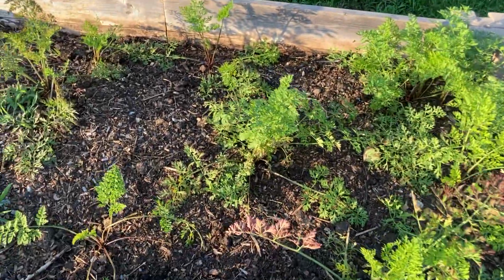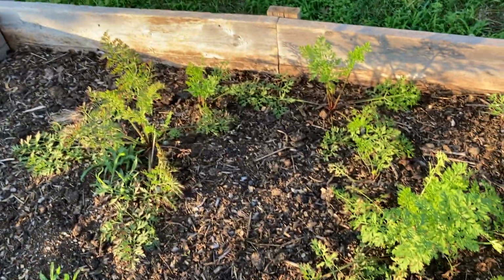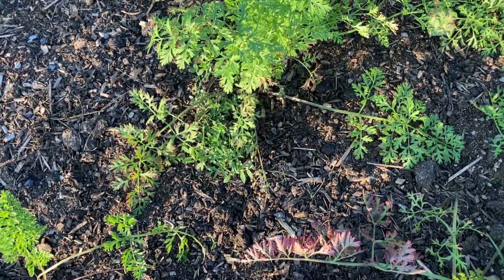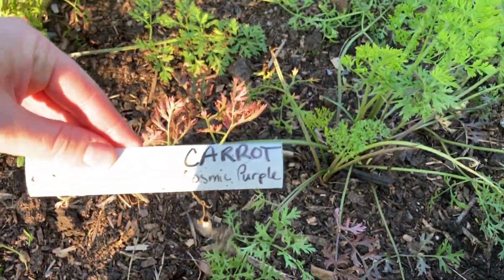We did harvest over here some purple carrots, and they were really interesting. This is cosmic purple, and they were, cosmic purple.